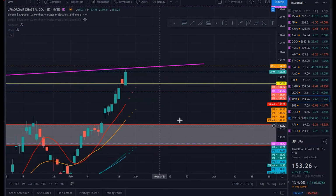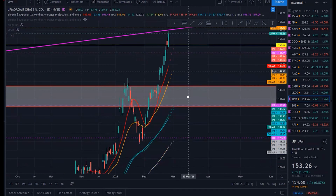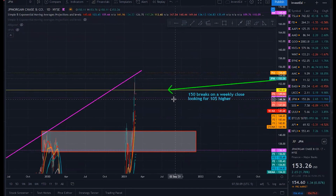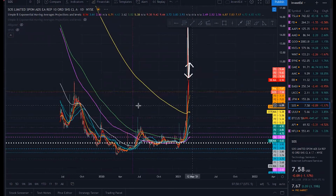JP Morgan, it only goes up. I think, yeah, okay. So if 150 breaks, I'm looking for $10 higher. So I'm still looking for around 160, 164, something like that.